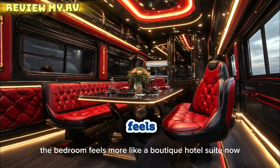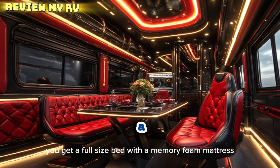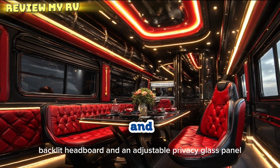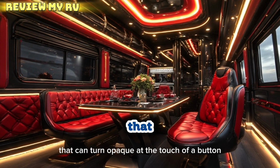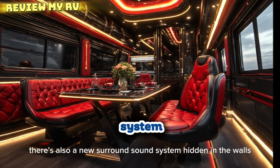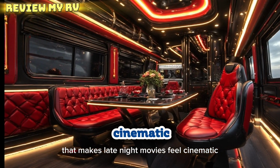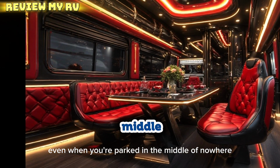The bedroom feels more like a boutique hotel suite now. You get a full-size bed with a memory foam mattress, backlit headboard, and an adjustable privacy glass panel that can turn opaque at the touch of a button. There's also a new surround sound system hidden in the walls that makes late night movies feel cinematic, even when you're parked in the middle of nowhere.